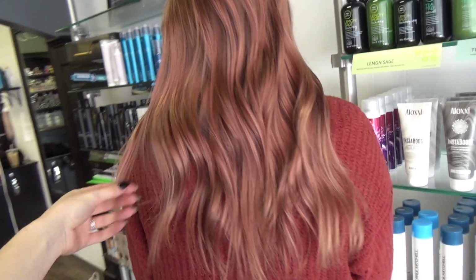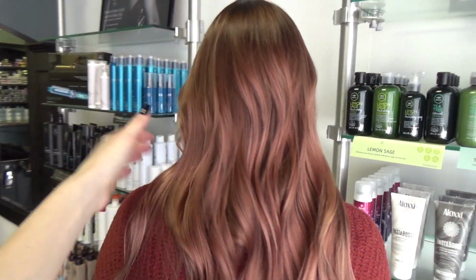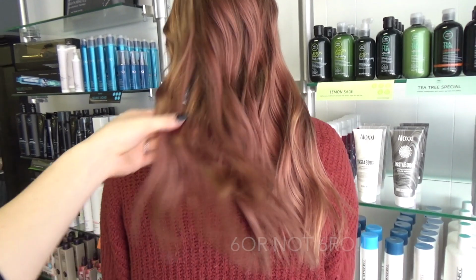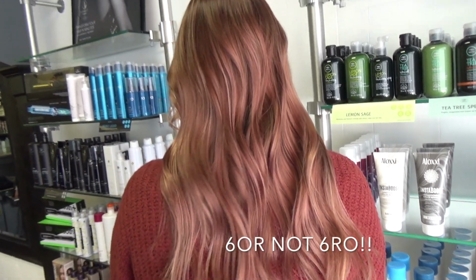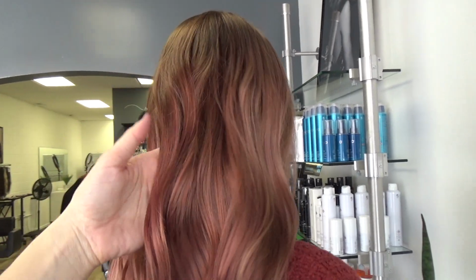Alright, here's Hannah's after. It turned out so pretty, and this was the 6RO and 7N the Demi. We did 1 ounce of 6RO and ½ an ounce of 7N. It turned out so pretty.